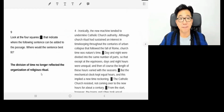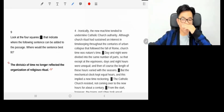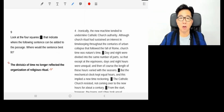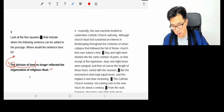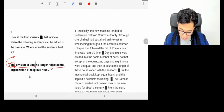Okay. Question 9. Look at the 4 squares that indicate where the following sentence can be added. So which spot out of the 4 squares it should be added to make the paragraph flow and be logically sound. Okay, let's read this sentence. The division of time. So maybe something about the division of time is mentioned previous to this sentence. Okay, maybe because it says the, right? The division of time no longer reflected the organization of religious ritual.